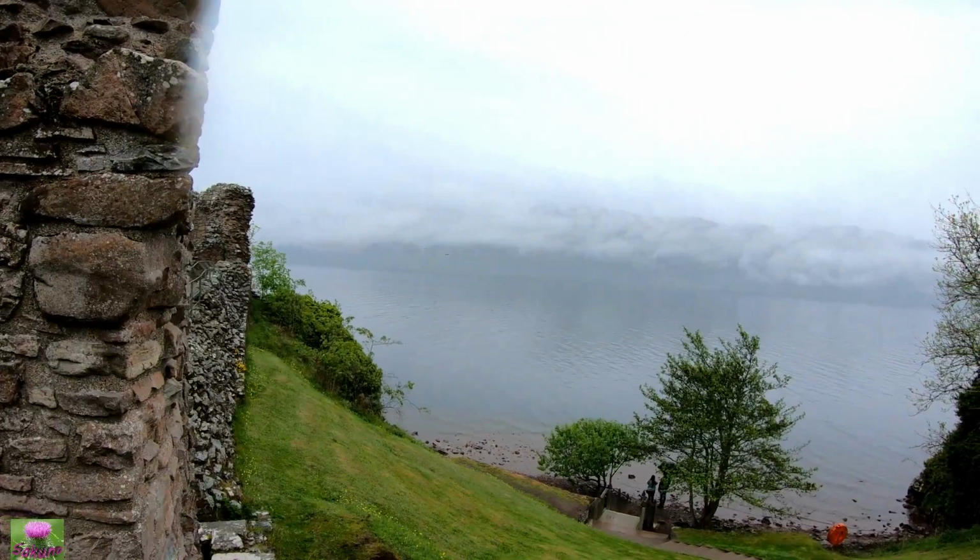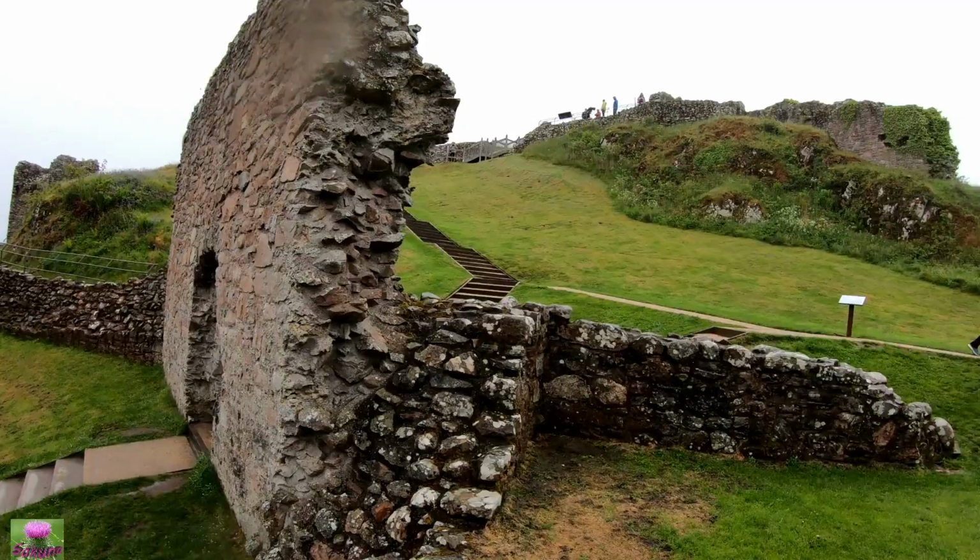Beautiful, beautiful view, isn't it? Wake up every day to a beautiful view, next to the sea.